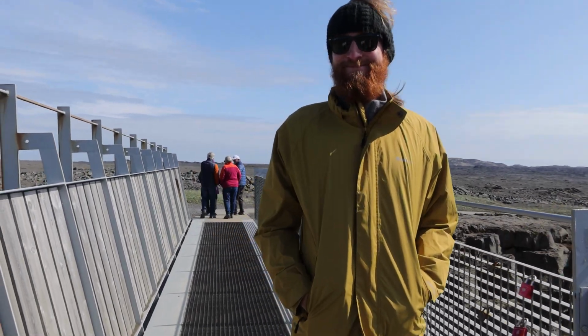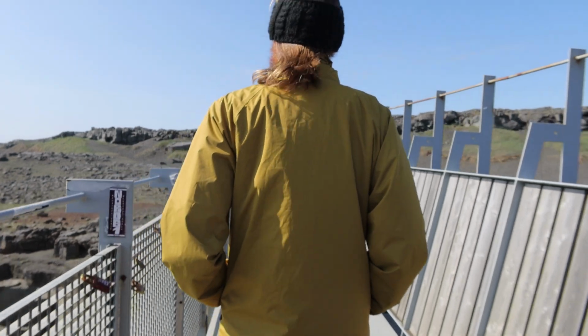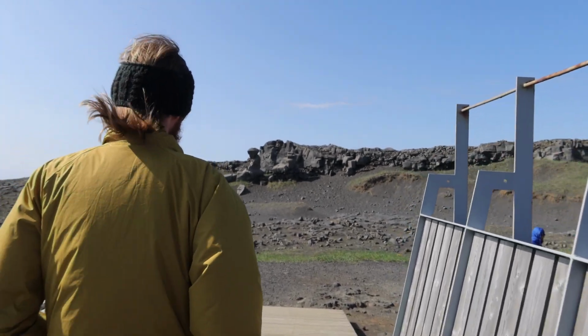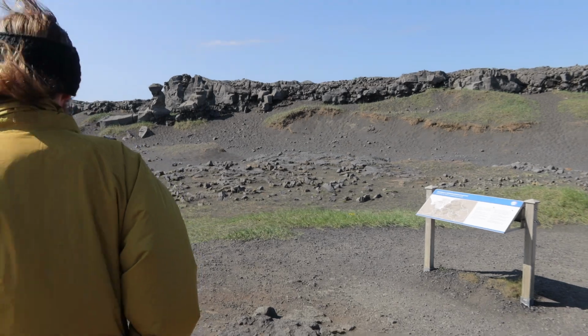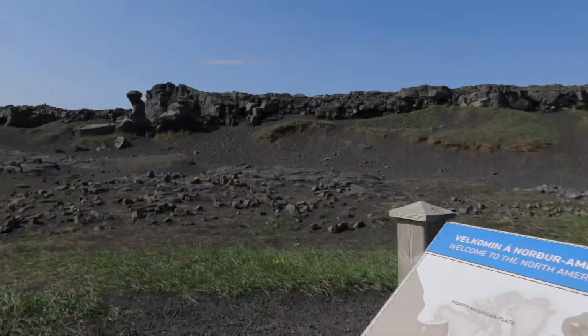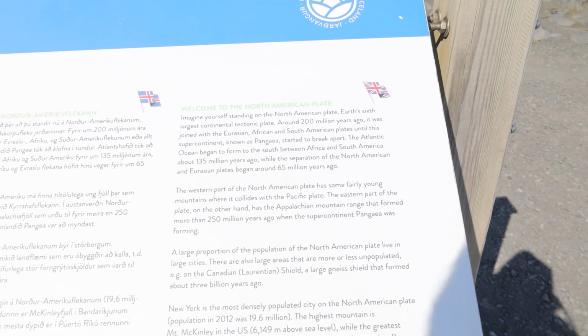Halfway there. Keep on moving. So Eddie is about to walk for the first time on the North American tectonic plate, basically another continent for him. Look, welcome. You seem happy. I'm expecting to get deported any second or shot. This is America. Doesn't seem like anybody here. Right? Anyway, here we are.